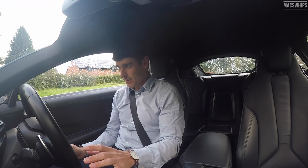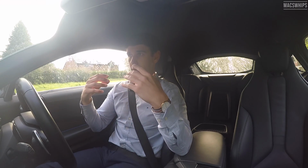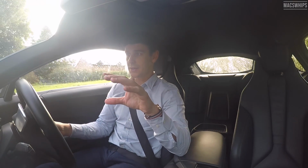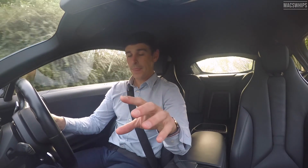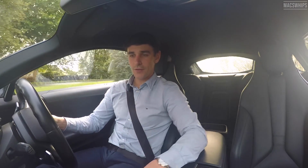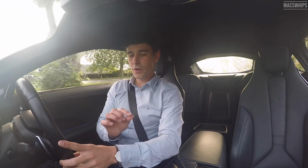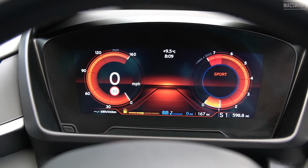Ooh, sounds a bit like a spaceship when it starts. Now you just pull the gear stick as if you would in a normal Beamer, and we begin. You can hear that it's deathly silent because we're just using the motors at the moment. Now, one of the things I did notice last night, which I found quite funny, you have various driving modes, Comfort and Eco Pro. They're your main two. Now, if you want to knock it to Sport, you have to knock this gear stick left. The dials change, the engine kicks in.